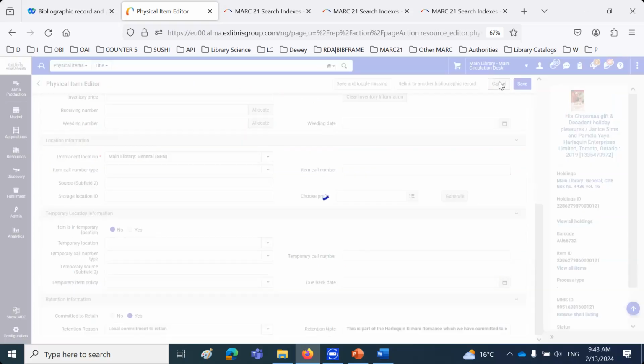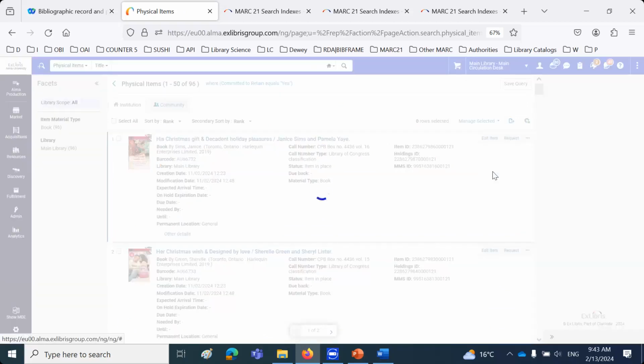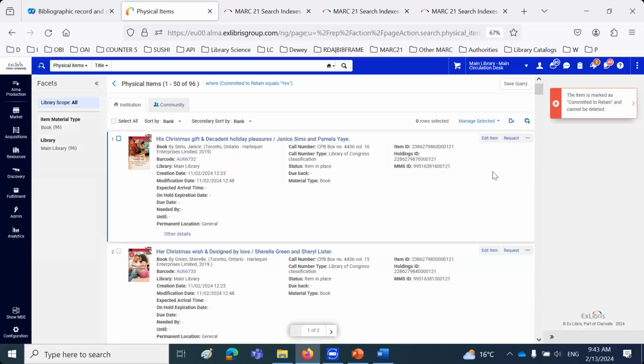And therefore, it has the icon in the repository search that the item is committed to retain. And if I try to delete it, it won't let me. It'll tell me in red, the item is marked as committed to retain and cannot be deleted. So that is the physical item committed to retain.